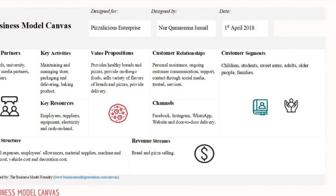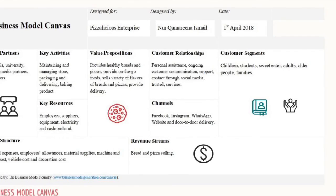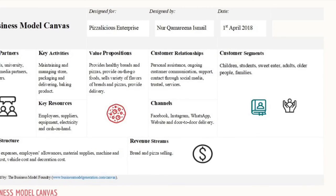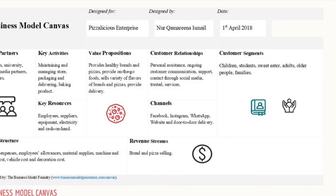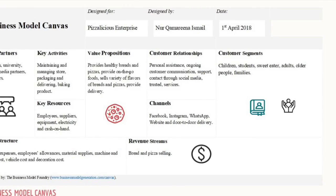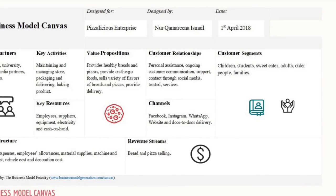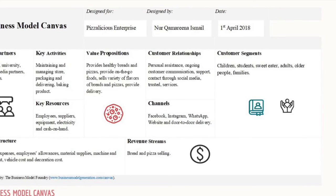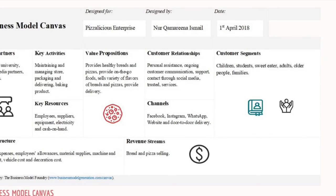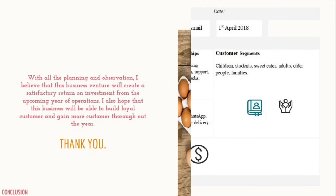Moving on to the last element of the BMC, which is the revenue streams. Revenue streams are defined as the way by which a company converts their value propositions or solution to the customer's problem into financial gain. In other words, this element identifies where a business gains its profit or revenue. In Pizzalicious Enterprise, we gain profits from selling our products, which are breads and pizzas with a variety of flavors.